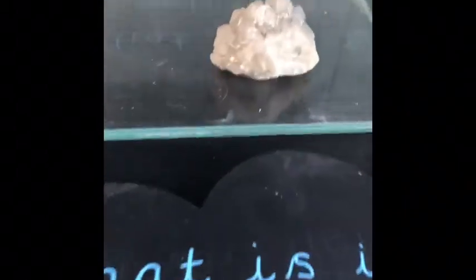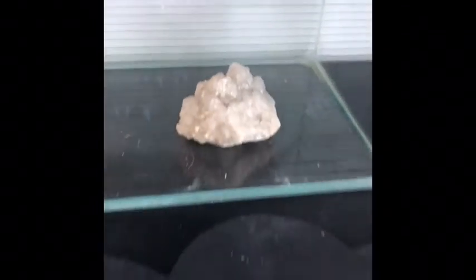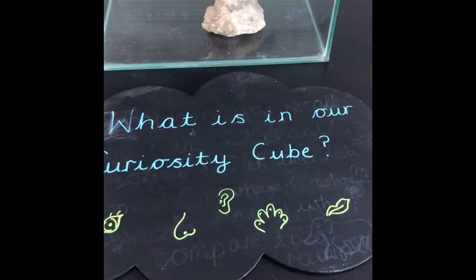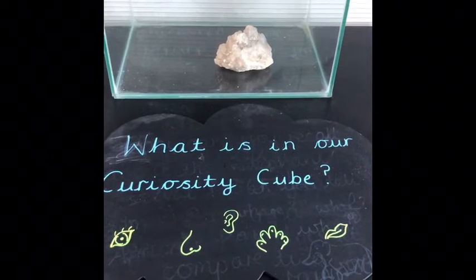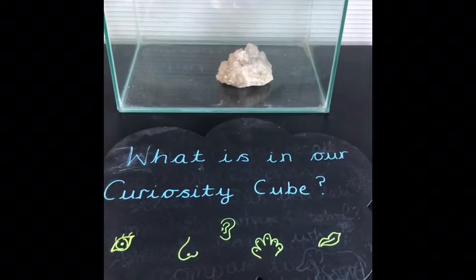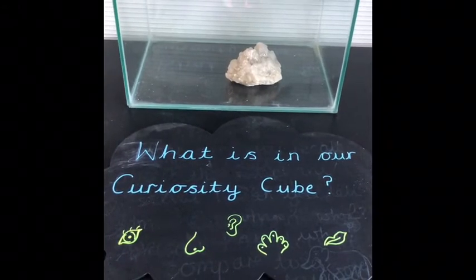In this instance, we have a crystal that we found in one of our cupboards, and we know that the children will enjoy looking at the different shapes and patterns on them. And the children can explore these items by thinking about what they look like, smell like, taste like, what they might hear if they were to touch it. And these will change as often as we feel that the children need a new idea and can be stimulated by the child's own interests.